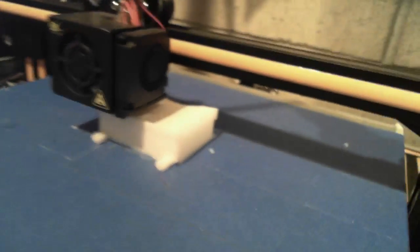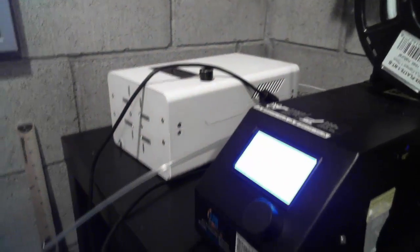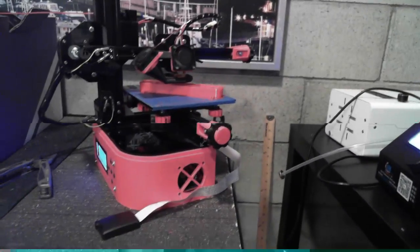And here is the CR10 one printing. Oh no, stop shaking, buddy. Table's shaking like crazy. So got the mosaic palette, and that should be up and running here in no time.